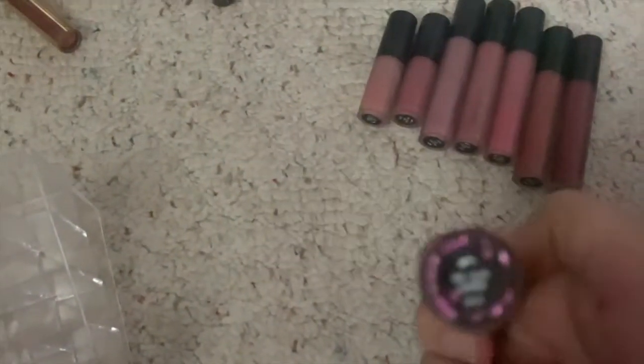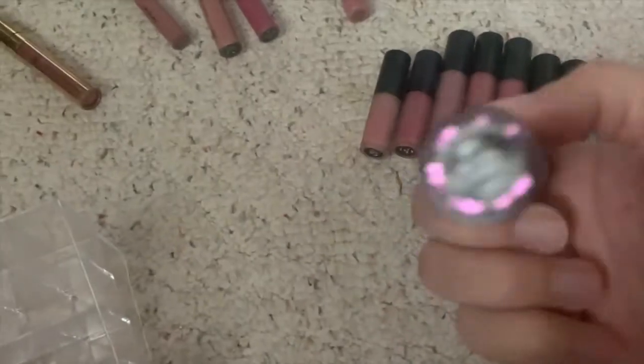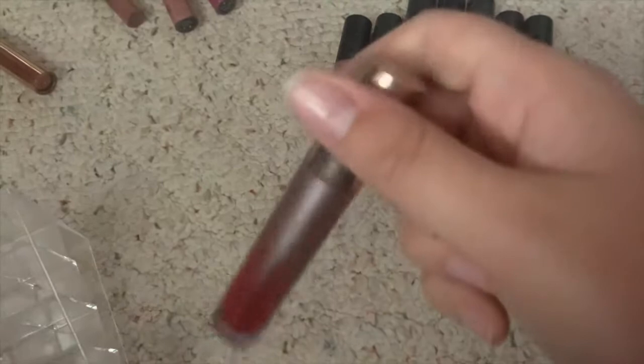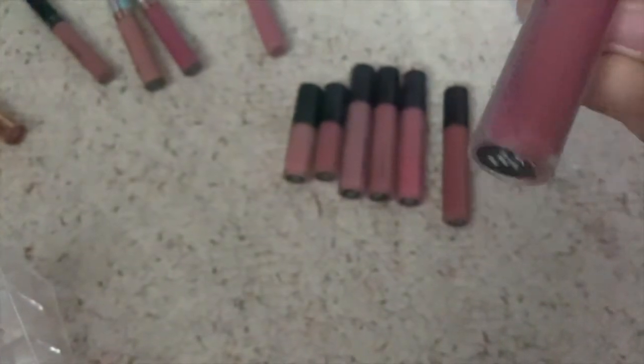I'm thinking I will get rid of this red, which is glittery on the bottom because I used to keep it in my cup. Definitely clean that off, but I never wore this, I believe, so I will be passing this one along. It's just a red limited edition shade, which I don't like. Then I have Swank, which I think is another dark color.